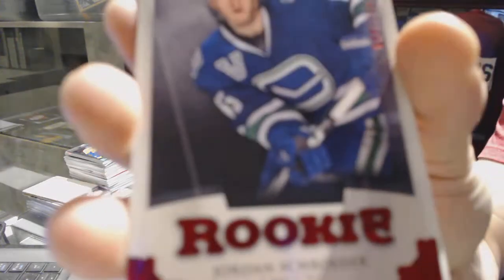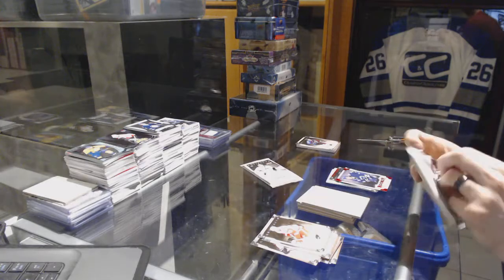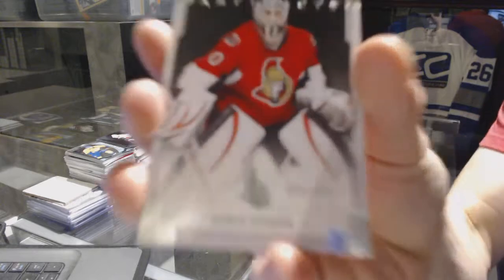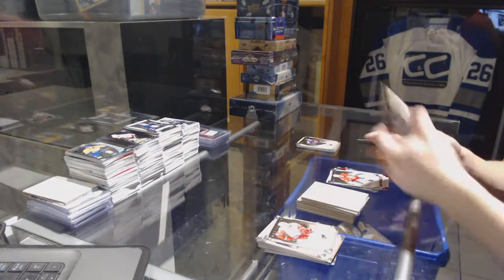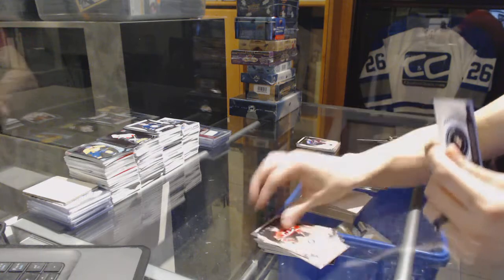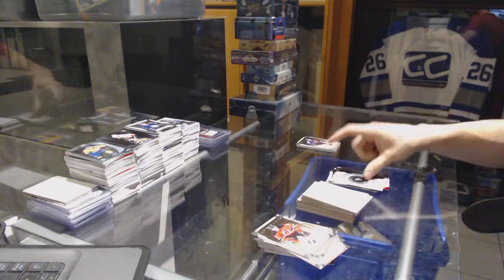Rookie Ruby, numbered to 299 for the Vancouver Canucks, Jordan Schroeder. We've got a goalie insert numbered to 999 for the Ottawa Senators, Robin Lehner. We've got a rookie redemption for the Arizona Coyotes. Can't remember if that was Lessio or Murphy, maybe.